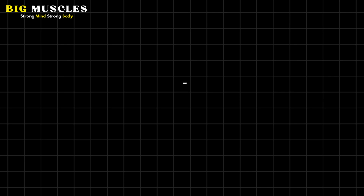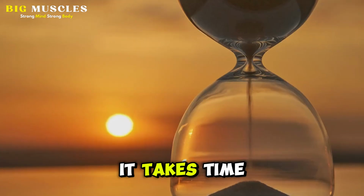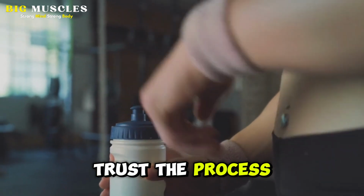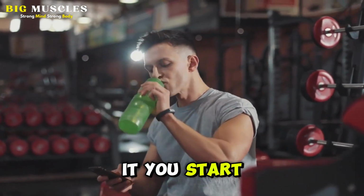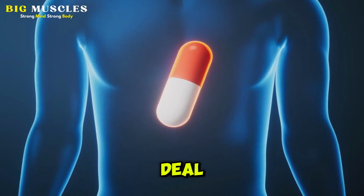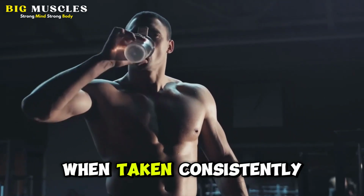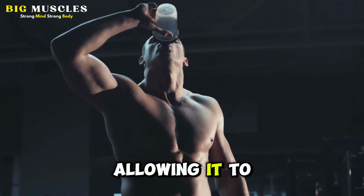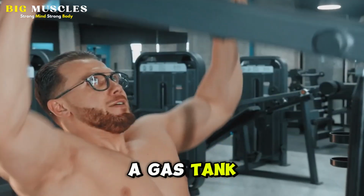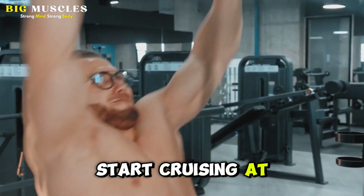Number 4. Expecting instant results. Creatine isn't magic. It takes time to build up in your system. Give it a few weeks and trust the process. We totally get it. You start taking creatine and expect to wake up the next day looking jacked. But here's the deal. Creatine isn't some overnight miracle. It works best when taken consistently over time, allowing it to build up in your muscles and actually do its job. Think of it like filling up a gas tank. It doesn't happen instantly, but once it's full, your body can start cruising at full power.